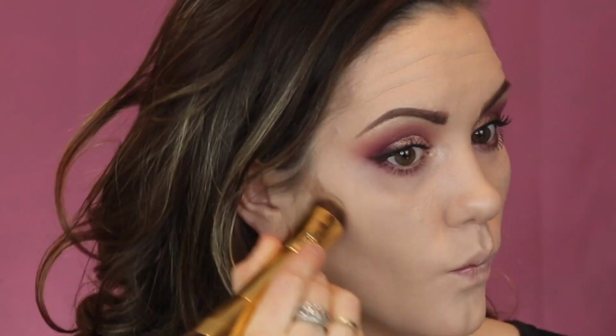Okay, so now we're just gonna do contour, and my favorite contour bronzer is actually a palette by MAC, and it is the Studio Fix Sculpt and Shape Contour Palette. It's all matte shades, and there's a couple brightening shades.